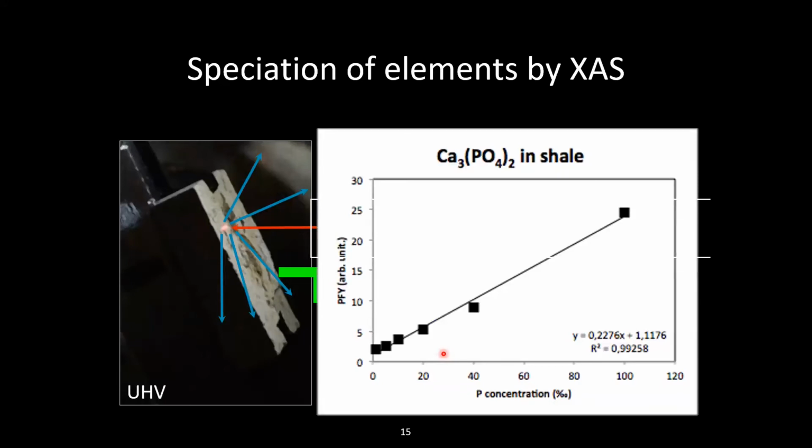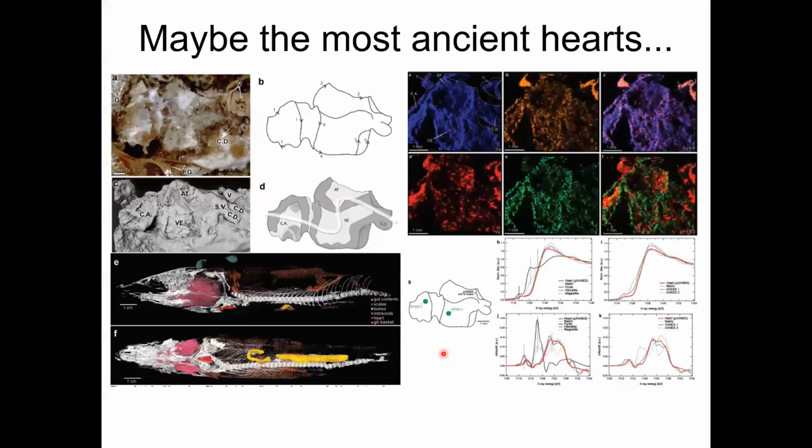Of course, I'm showing this for phosphorus, but we could do this for sulfur, calcium, zinc, iron, any other element that we can reach with the energy of the synchrotron. Another example from paleontological studies on the Araripe Formation is a work from my past student, Lara Maldanis, who is currently doing a postdoc in Grenoble. She studied this fossil fish from the Araripe Formation.